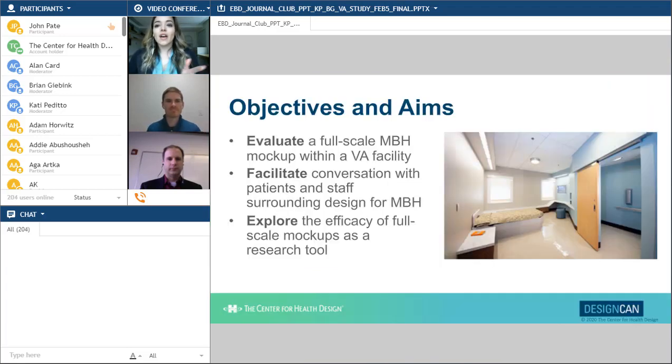So the idea behind this study actually began with an Institute for Patient-Centered Design challenge back in 2015, and this ended up being one of the award-winning designs for mental and behavioral health. We linked up with HDR, Cornell University, and the folks over at the VA in Lyons, New Jersey. This is a facility that previously has taken a Planetree approach in some of their existing designs and was really on board with the idea of bringing evidence-based design into their facility. Brian's on the call to fill in a little bit more about the design, so if you have questions about that, please feel free to jump in at the end.